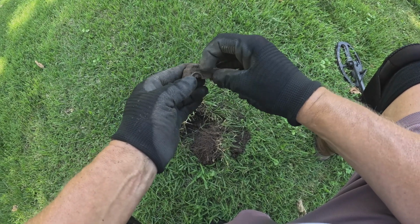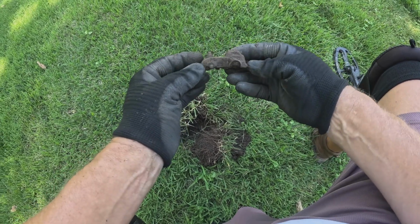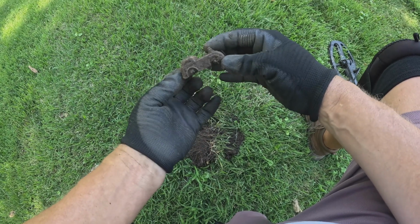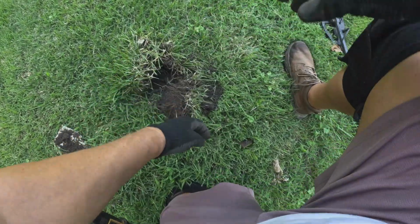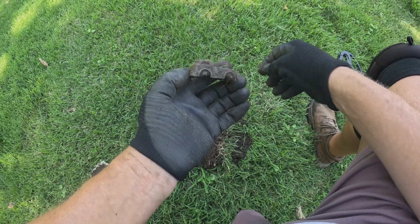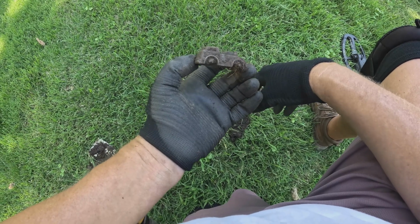Can't tell if that was a fire truck or a tow truck, but anyways, that's definitely an old school cast iron, cast metal toy. Could even be a Tootsie toy. So we'll clean it up proper and see if we can identify it. And that's a pretty cool find. Definitely a different era.